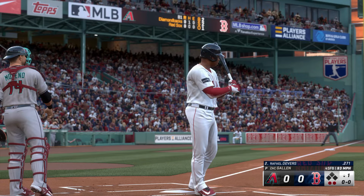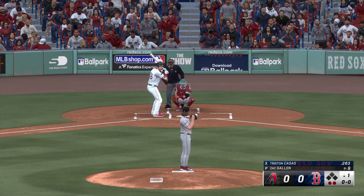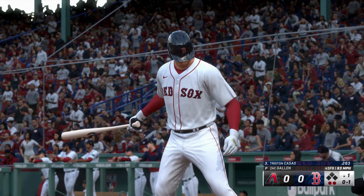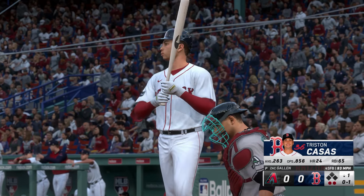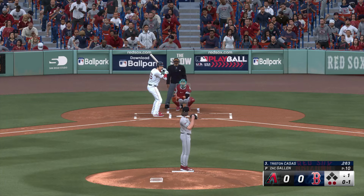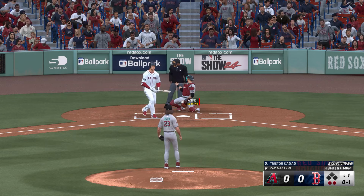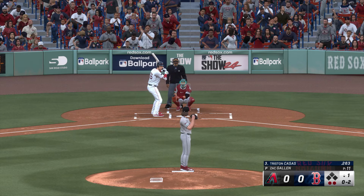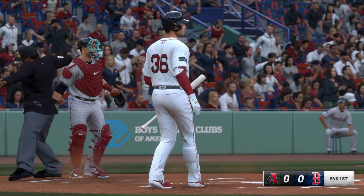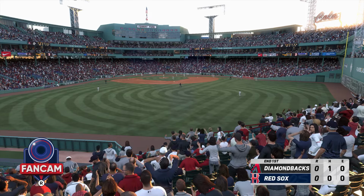Hacks and misses. It's a strikeout. Two outs, bases empty. Now batting Triston Casas. On the inside corner for a strike. Two outs, bases empty. He goes down looking. Red Sox go down quietly. We've played an inning. No score.